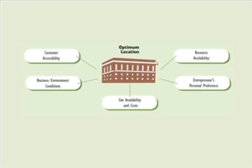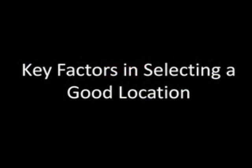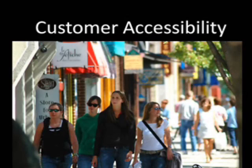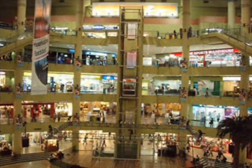Since customers usually visit retail stores, customer accessibility is generally the most important factor to a retailer. As I just stated, one of the key factors in selecting a good location includes customer accessibility. You want your business in a high traffic location where it's very convenient to customers. You want to be able to access your target customers, your niche market, and you want to try to avoid high shipping costs.